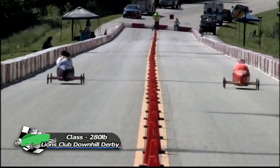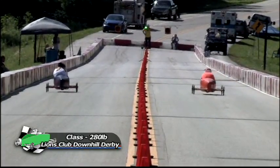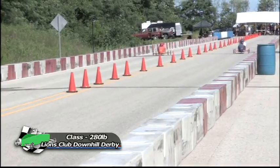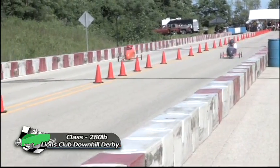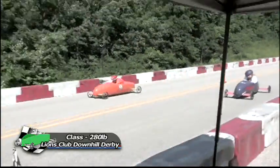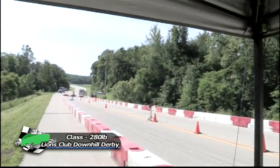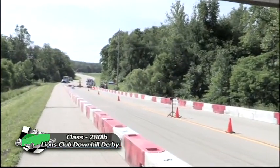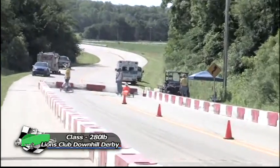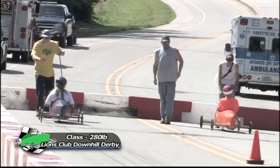Again, it looks like the wind's picking up just a little bit, going into the wind. This looks kind of close from where we're at. Finish line camera looks like Hornsby has the lead. The winner of lane 2, car number 30, Blaine Hornsby. Hornsby saves off elimination, and Ariane Wofford is out, unfortunately.